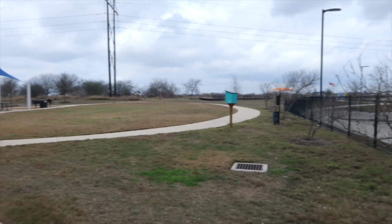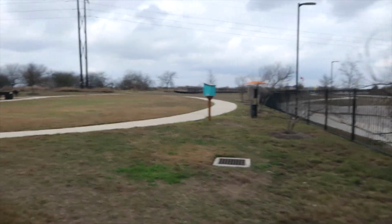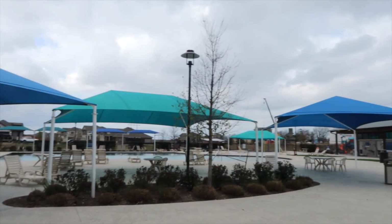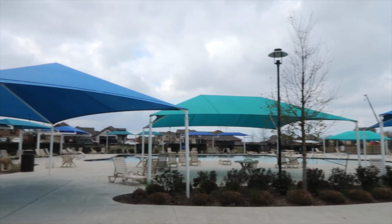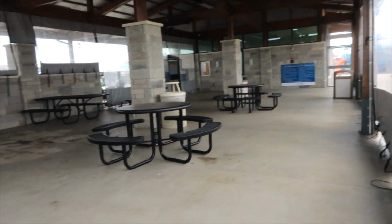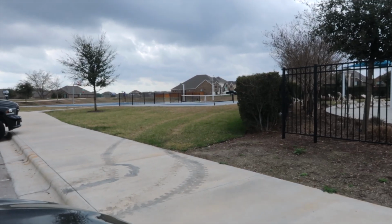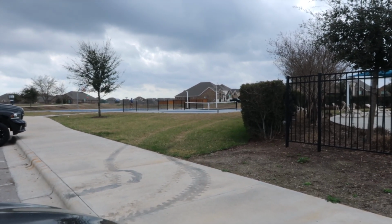In our neighborhood there's a community area. It has dog parks, walking trails, a swimming pool, basketball courts. It has a little community center room that you can use for picnics or family get-togethers, maybe meeting up with friends, things like that. So that is an extra bonus and a plus to this house.